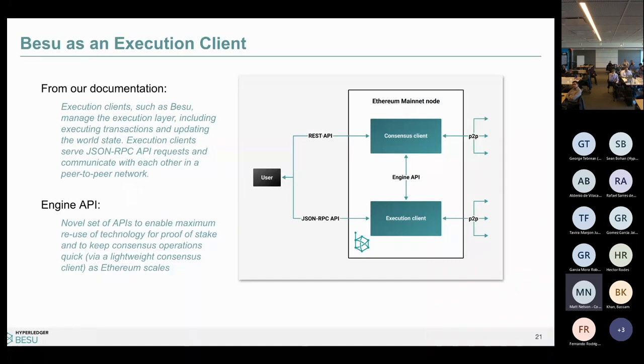So where does Besu fit in? This is from our very own documentation. Execution clients such as Besu manage the execution layer, including executing transactions and updating the world state. Execution clients serve JSON RPC API requests and communicate with each other on a peer-to-peer network. The real magic is this engine API.